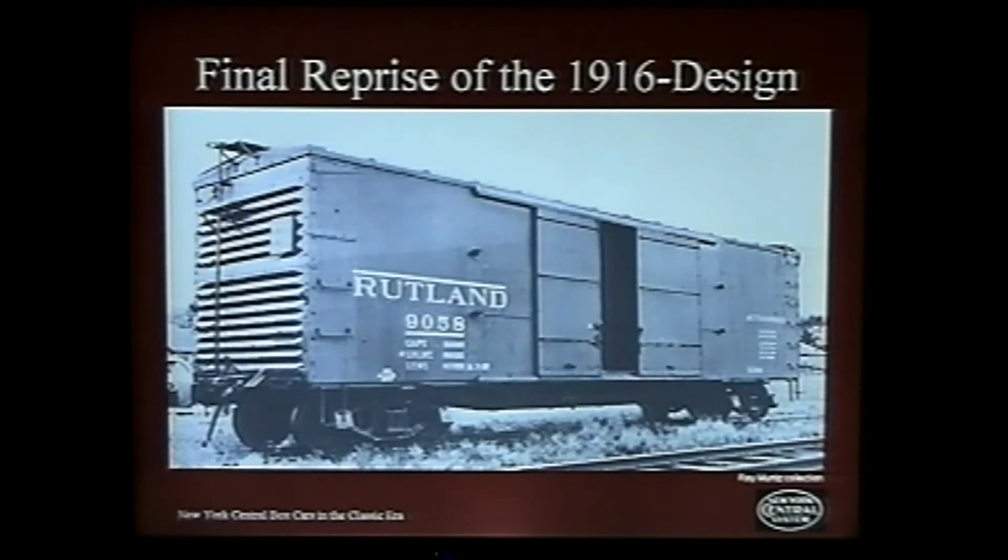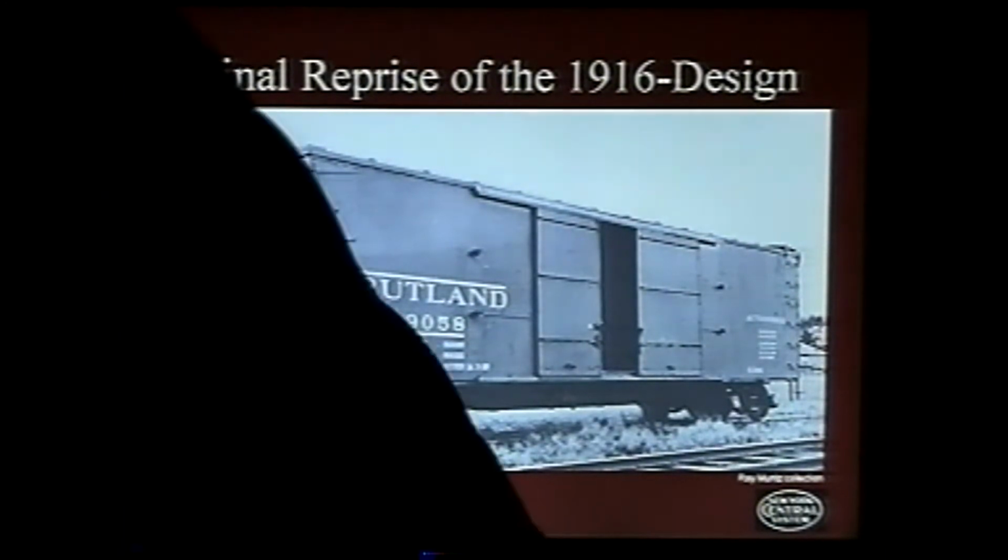The other thing is the Rutland 8000 series cars, which were single door, were the only cars ever built with this design out of nearly 20,000 cars. The only ones that were built with a single door. All the others were built with an auxiliary door. Now, in the late 20s and into the 30s, a lot of them had the auxiliary door eliminated and became single door cars. So they had them, but they weren't built that way. Only the Rutland cars were built that way.